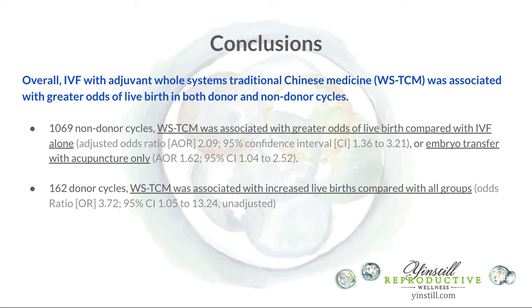So the conclusions were that overall, IVF with adjuvant whole systems traditional Chinese medicine was associated with greater odds of live birth in donor and non-donor cycles. Of 1,069 non-donor cycles, so fresh IVFs, whole systems traditional Chinese medicine was associated with greater odds of live birth when compared to IVF alone, or embryo transfer with acupuncture alone as well. In the 162 donor cycles, we saw the same.